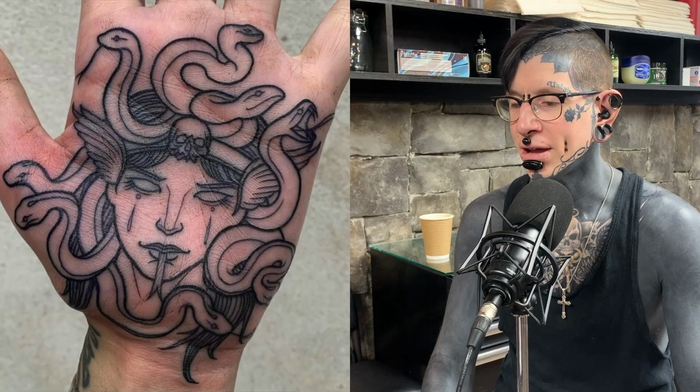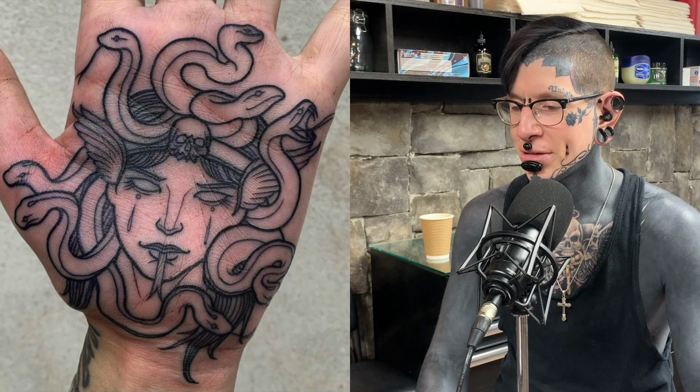To start off, I'm going to show one that is fresh and healed. Fresh, then healed. And so we get an example of someone that does this really well and what the expectation would be for healing. So here's your first example. Oh, yeah, I've seen this tattoo. Yeah, this is definitely trended.